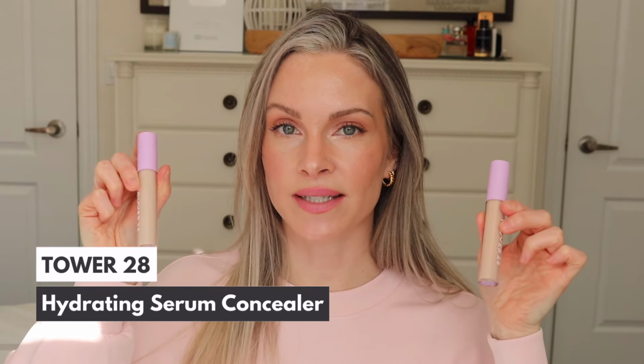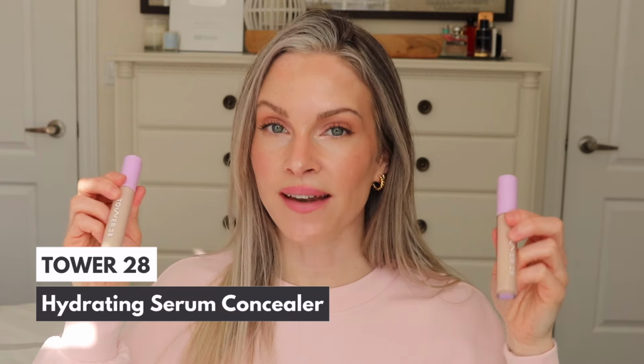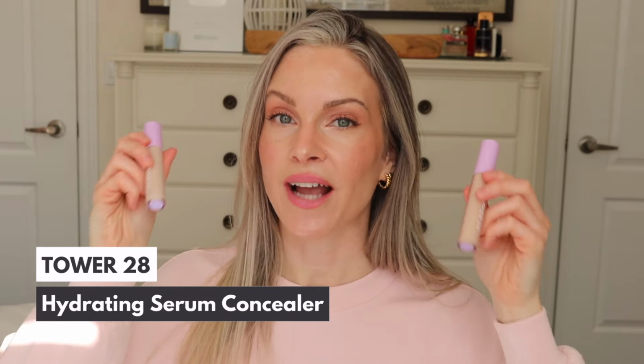This is the Serum Concealer. This is a very impressive formulation because it's very thin and lightweight, but also very hydrating. And when you have this on your skin, whether it's underneath your eyes or sections of your face, it just looks like your skin. It's very natural looking, and I'm a big fan of a formulation like that. I want my skin to look as natural as possible.